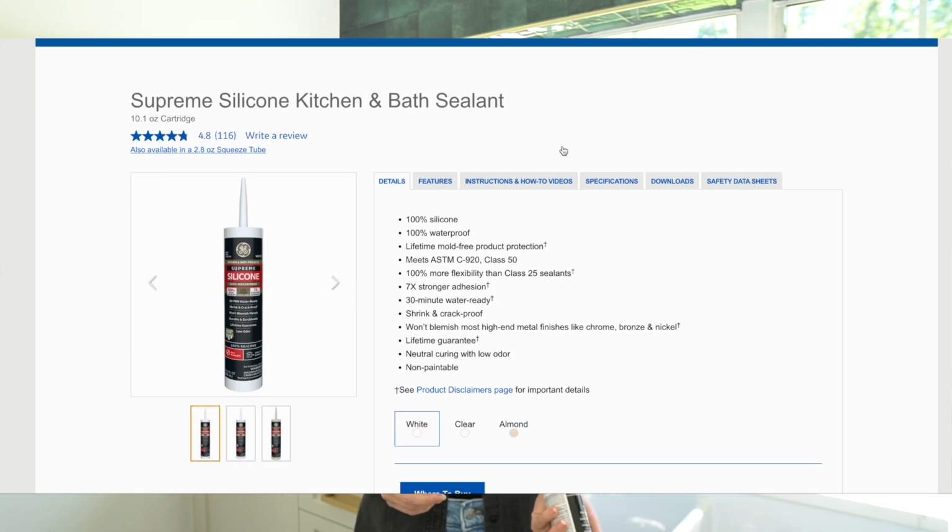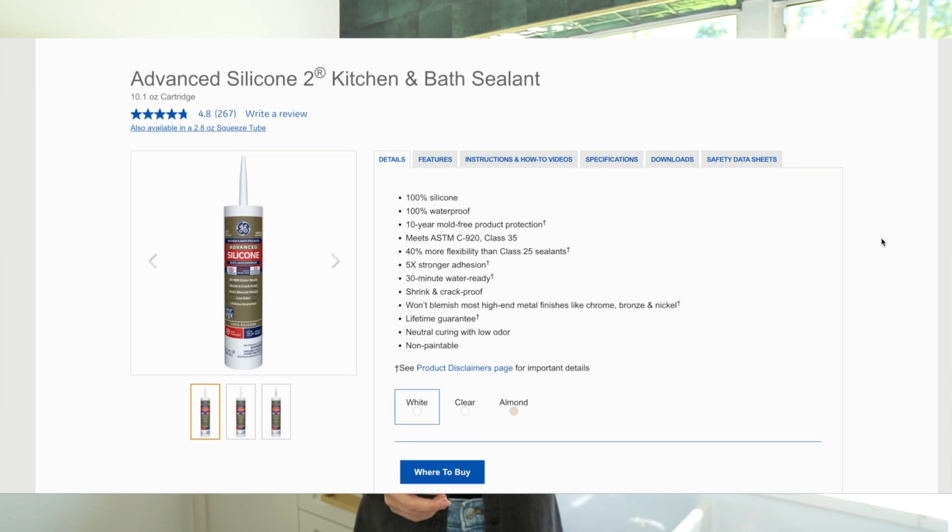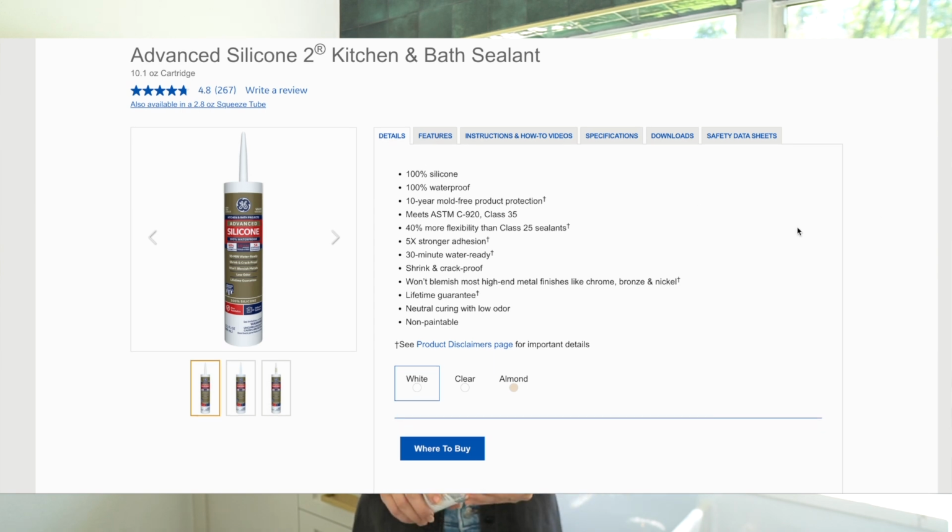A few great products in the waterproof category are GE Supreme Silicone Kitchen and Bath or Advanced Silicone 2 Kitchen and Bath, which can be found at Walmart and other retailers.